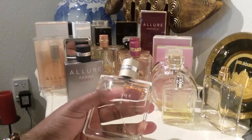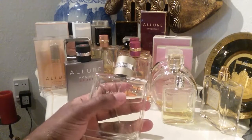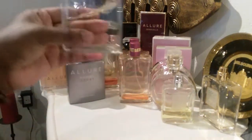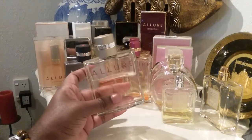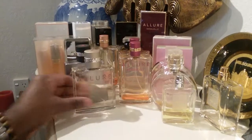And then the original Allure Homme. I don't know how to pronounce it. This one has more of a spicy sort of balsamic, woody, vanilla, citrusy, very citrusy. As you can see, I have used quite a bit, and I got a lot of compliments with this one. And this one is a beautiful, beautiful fragrance.